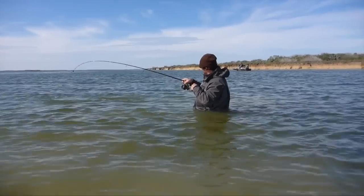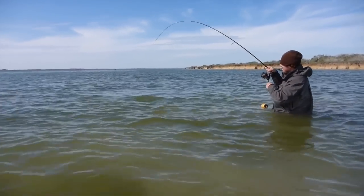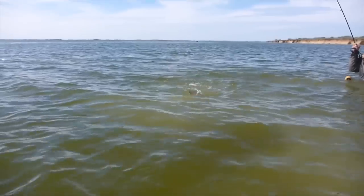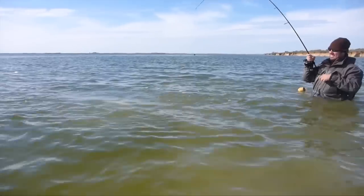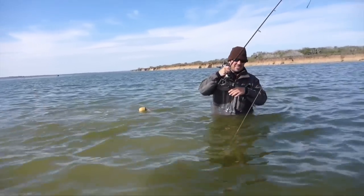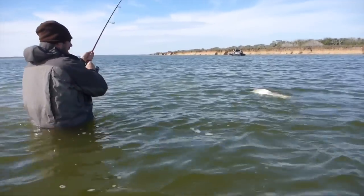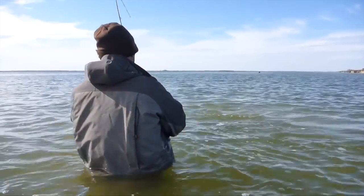Woo! She got spots. She got spots, Noe. There are spots on there. Last I checked, black drum don't have spots. Look at that big girl. Woo! Look at that big girl. Good one? Yeah.